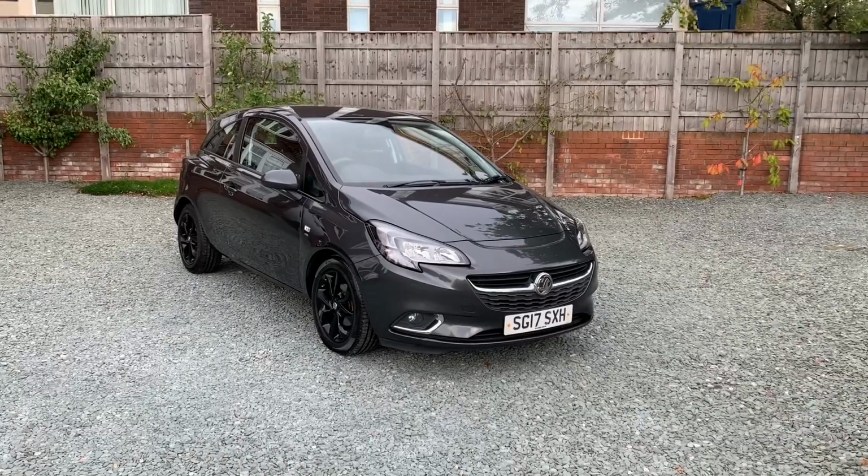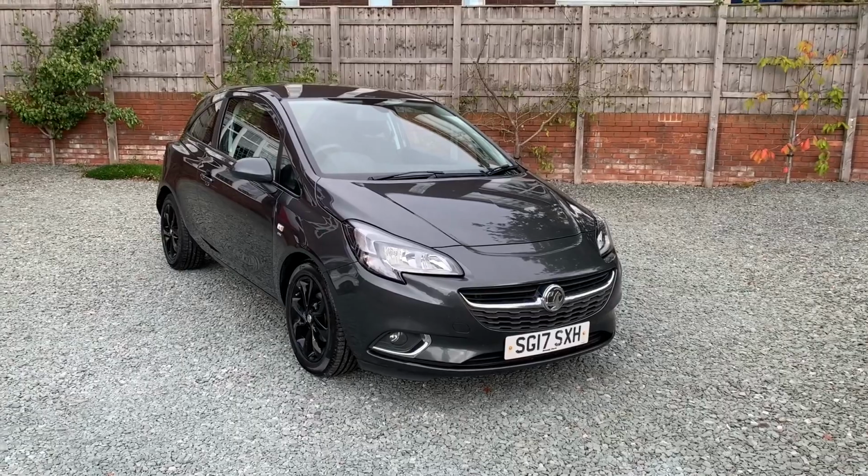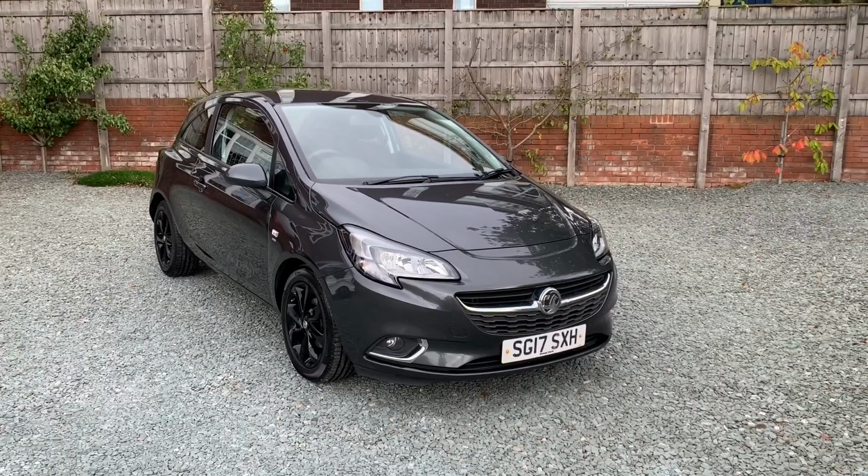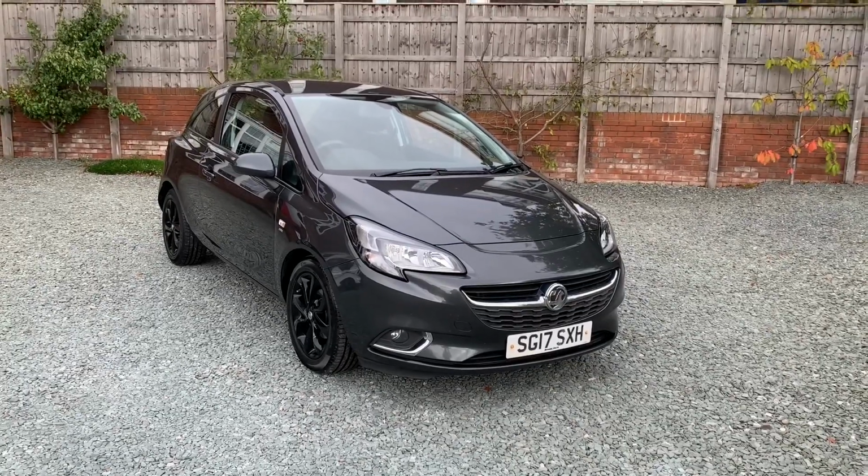Lovely condition, drives like new, and really it's one owner from new, although it was pre-registered to a Vauxhall garage for just over a fortnight, and then the one owner has owned it since then.